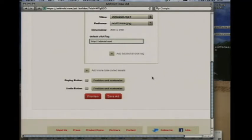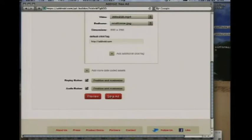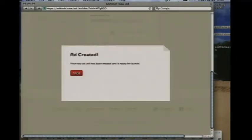Right now, if I hit a button, the thing would be done. Okay? We're going to just play around because I have 25 more seconds. So I'm going to throw a replay button in there. I can code, I can color this, I can switch out the graphics. I'll throw some sound in there. I'll reposition that. And that's it. Basically, that's how easy it is to make an ad.